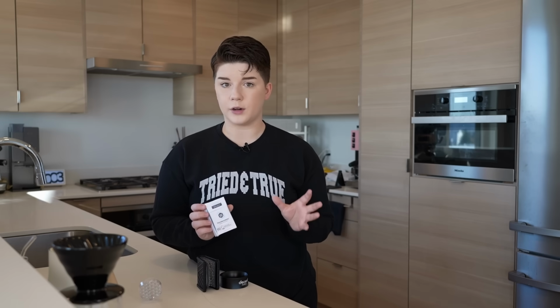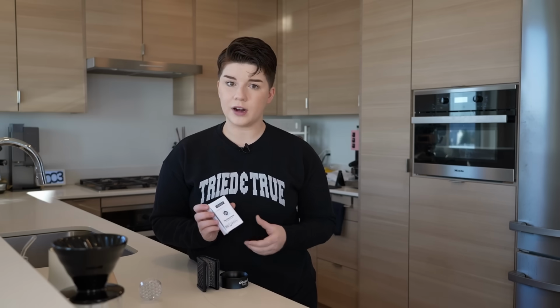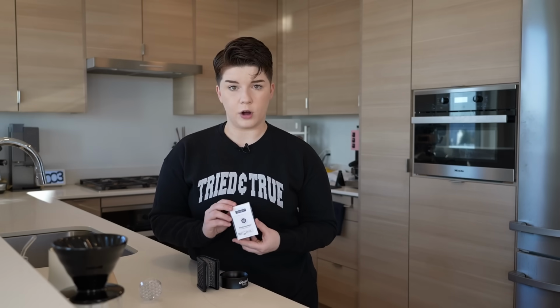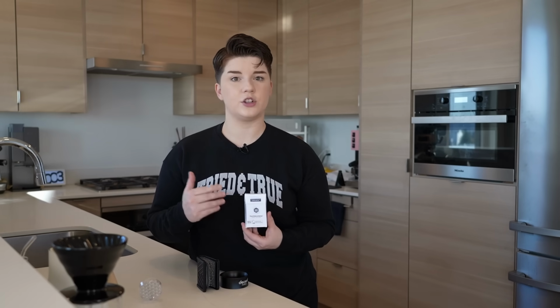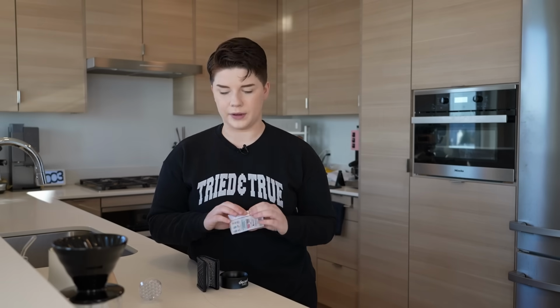There are many different water products out there. Third Wave Water is definitely one of the more popular. You'll also see Lotus used at home quite a bit, but regardless, I think Third Wave Water is a really good at least starting base for your water recipe. If you thought coffee was complicated, just wait till you go down the water rabbit hole. It gets so much worse.